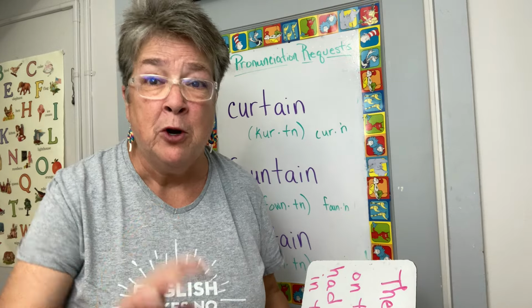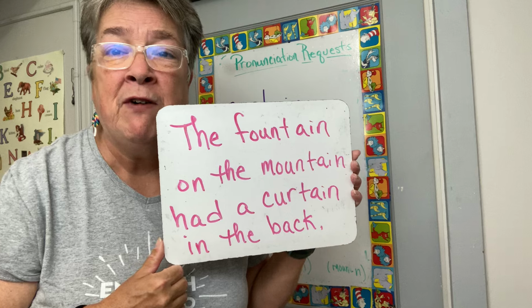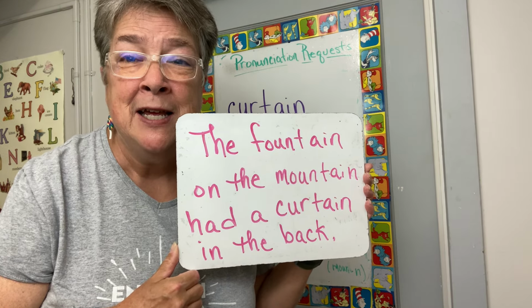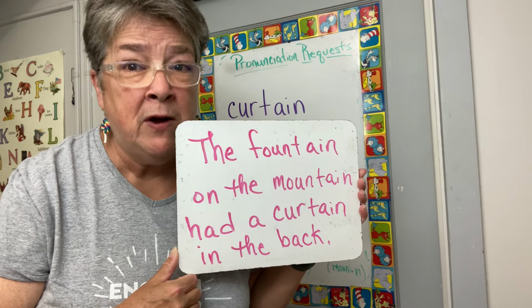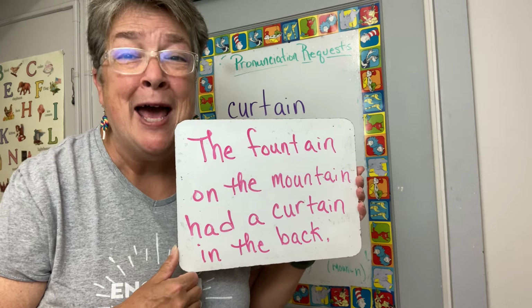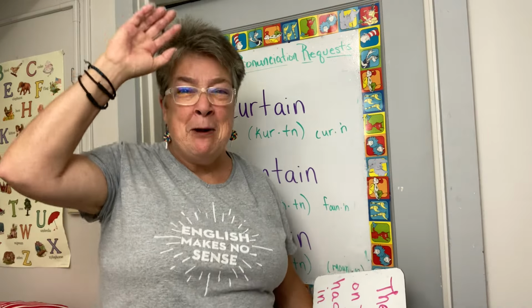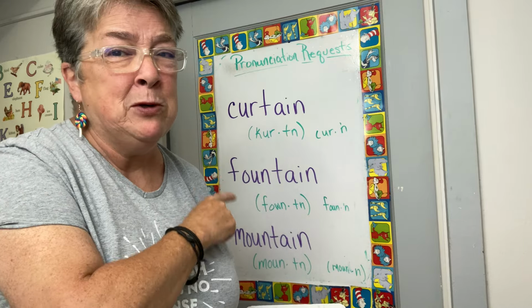First we'll do it regular, then we'll do it with the stop T. Are you ready? The fountain on the mountain had a curtain in the back. Or the fountain on the mountain had a curtain in the back. What? Come on, English.